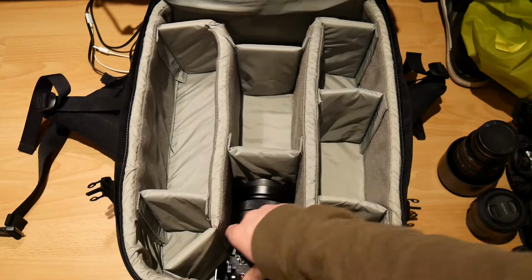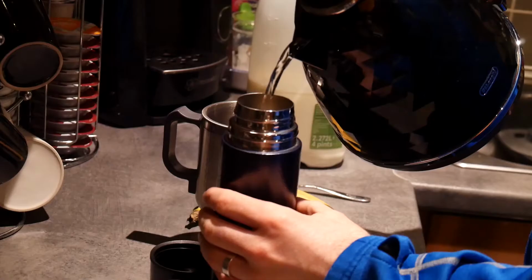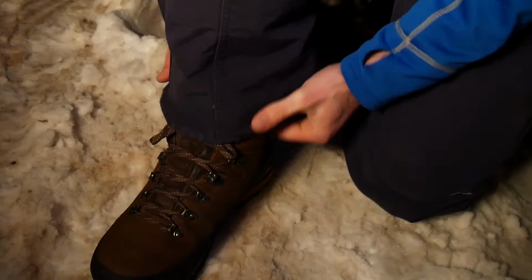Well, the night before, I went through my normal routine, packed my bag, set a very early alarm clock, 3 a.m. to be exact, got up, made a quick coffee for the road, and a few hours later I arrived at Glencoe. I got suited and booted, and before I knew it, I was hiking up Beinn a' Chrulaiste in the dark.